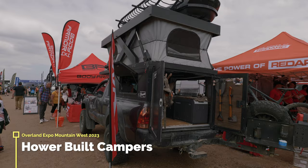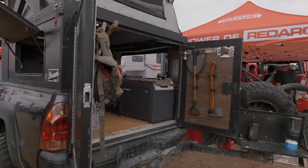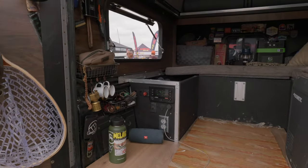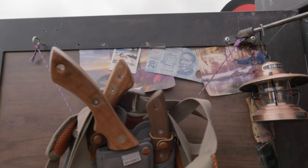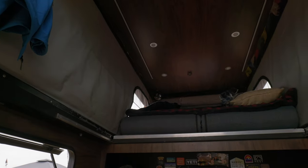The Howard built camper has an electric pop top system that raises and lowers the top so you don't have to manually do it. I actually have a four-wheel camper that has a similar design and it can get a bit annoying having to pop up the roof, so this is pretty nice with an electric pop-top system.